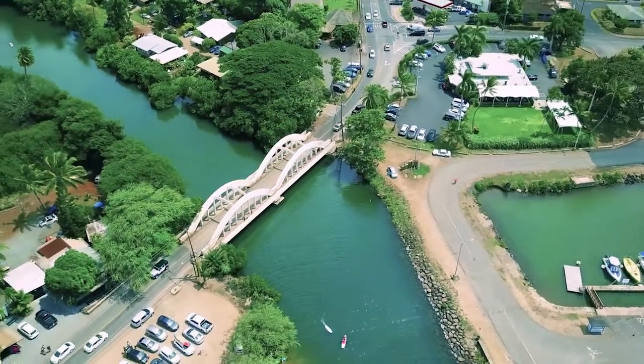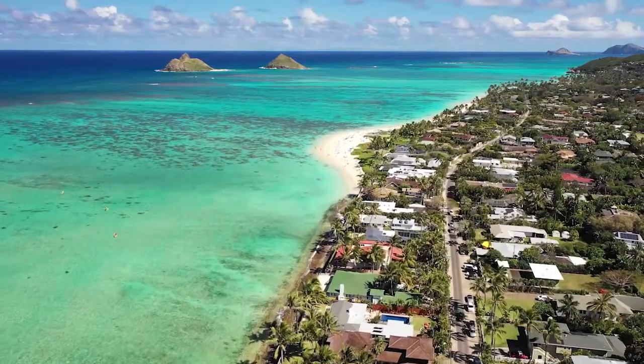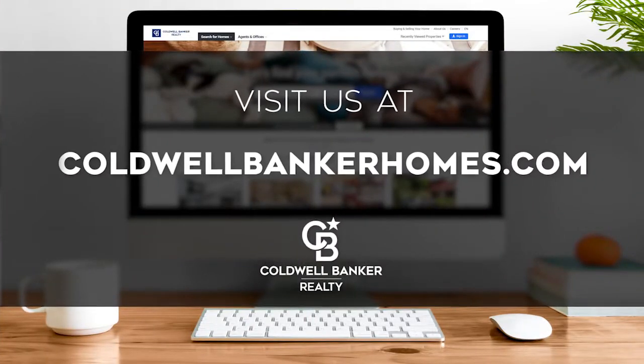Every Sunday at 11 a.m., we invite you to view a selection of homes available for sale in this unique setting. If you have any questions, please be sure to visit us online at coldwellbankerhomes.com. Now, are you ready for your tour of incredible properties? Let's get started.